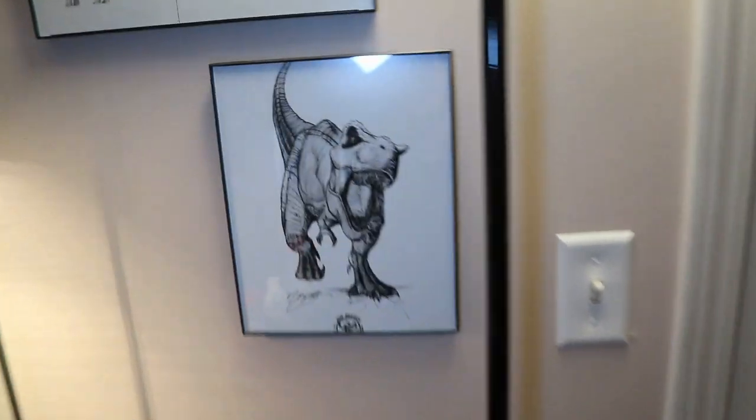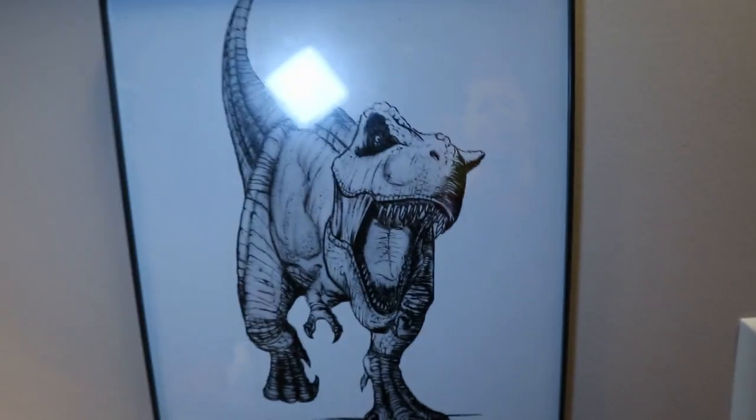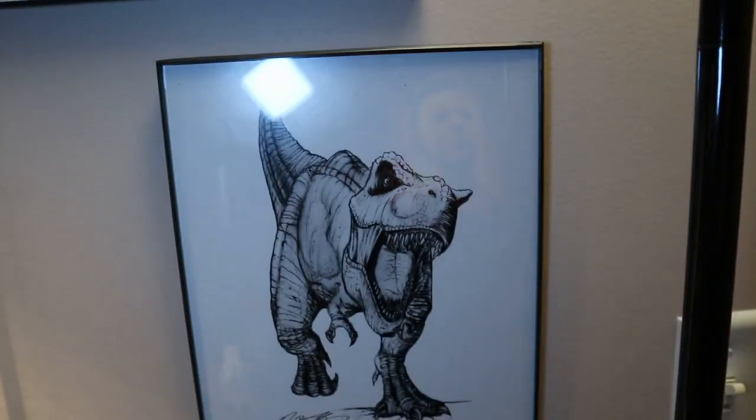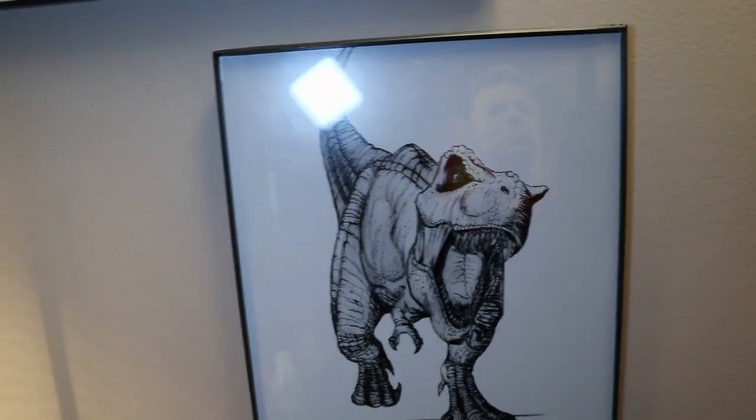Starting over by the door right here. That's how you enter the room, in case you didn't know how doors work. Here's art made by Jay Jurassic. Thank you, Jay. Love this. That guy's awesome. He made this and sent it to me. I don't think he made this one for me, but it's great. Oh, you can see my shirt. It's Halloween, Michael Myers. I know I'm not wearing the right shirt for this video. Oh, no. It's all right.